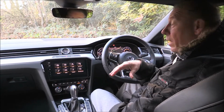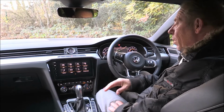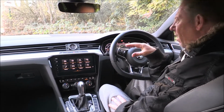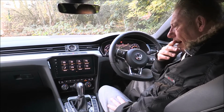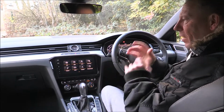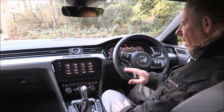Up front in the Arteon, it's pretty nice, it's comfortable. Got this massive 9-inch display screen here. However, the actual dashboard itself is very, very reminiscent of the Passat. It's a little bit bland, I must say, but nevertheless, what more do you really expect from a VW? Got everything here on the steering wheel.